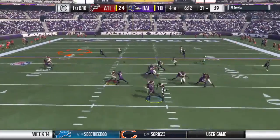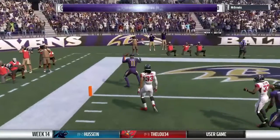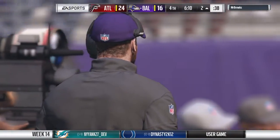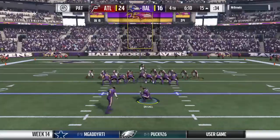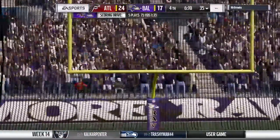On first down, Flacco. Wide open receiver, complete. And all the way in for a Ravens touchdown. Their dangerous wide receiver, his third touchdown now on the year. And the Ravens draw a bit closer. He's got it, and it's 24-17.